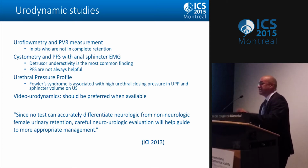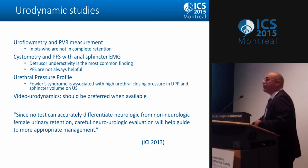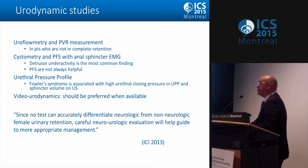So, urodynamic studies. In women who are not in complete retention, uroflowmetry and PVR measurements should be done. Cystometry with pressure flow studies and with anal sphincter EMG usually shows detrusor underactivity as the most common finding in this patient group. Pressure flow studies are unfortunately not very useful in differentiating obstructing and non-obstructing cases, as I'm going to show in the next slide.